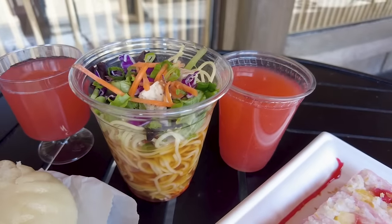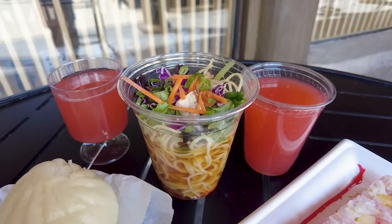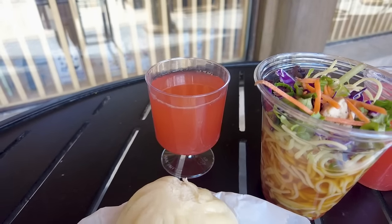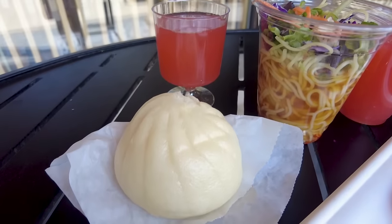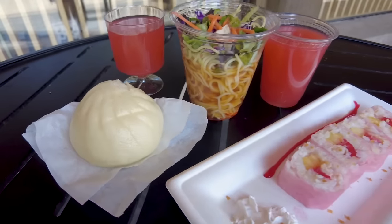Here in the middle is the ramen cup. It's ramen salad in a shaken cup with fresh vegetables, grilled chicken, and a dashi broth. Over here to the left is the Ichigo Breeze cocktail, sake with strawberry and watermelon. Then down here is the steam bun. It's filled with vegetables and plant-based soy meat. Let's dig in.